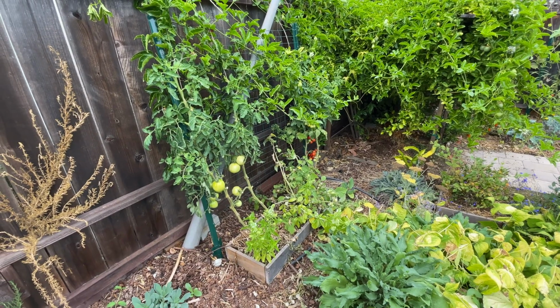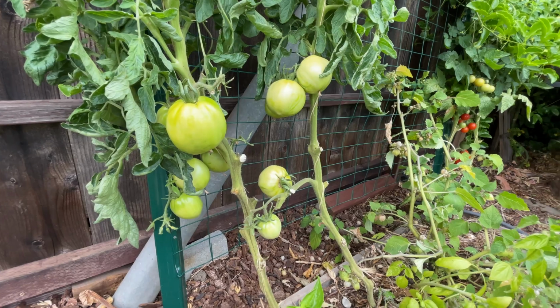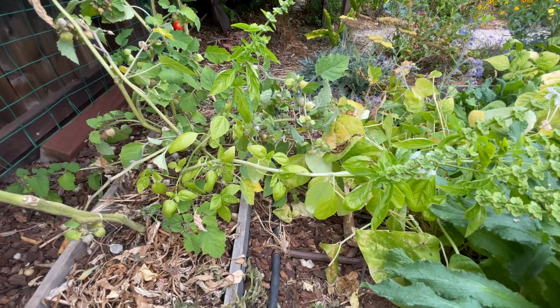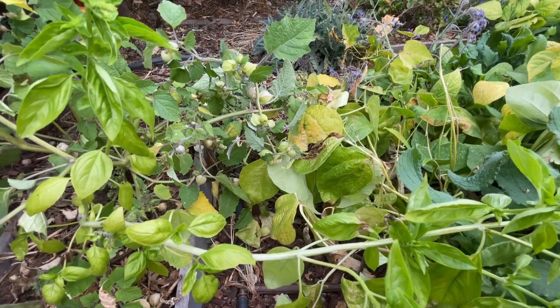Here are some more second batch tomato plants. Oh, the fruits are very round. Looks interesting. Here in the middle, I have golden cherry, no, ground cherry. Yeah, so they're like a relative of a tomato or tomatillo.